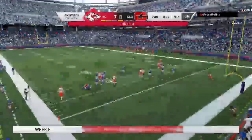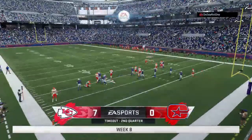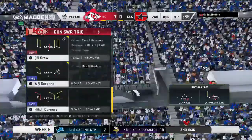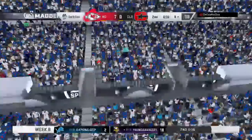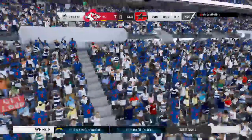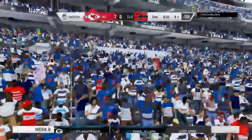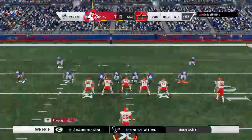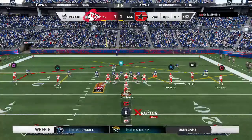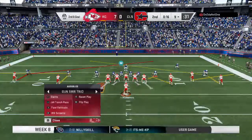And a short pickup there down to about the 9. Now another timeout called for by the offense as they stop it with 16 seconds to go in half number 1. And the ball situated at the 9. 2nd and goal.